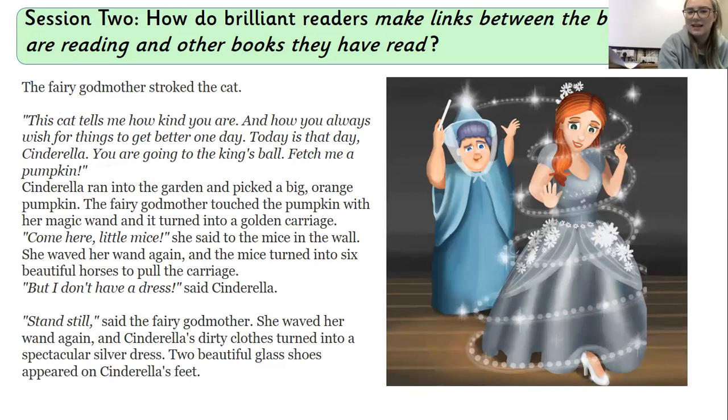"You are going to the king's ball. Fetch me a pumpkin." Cinderella ran into the garden and picked a big orange pumpkin. The fairy godmother touched the pumpkin with her magic wand and it turned into a golden carriage. "Come here, little mice," she said to the mice on the wall. She waved her wand again, and the mice turned into six beautiful horses to pull the carriage.